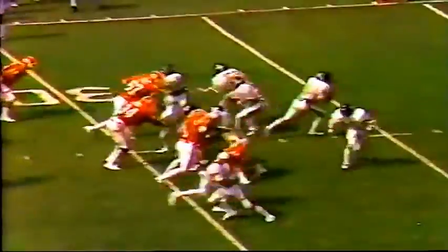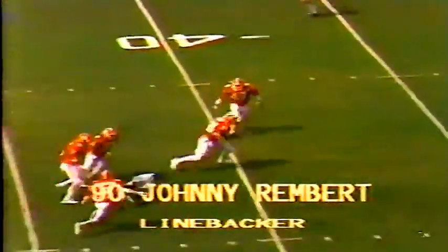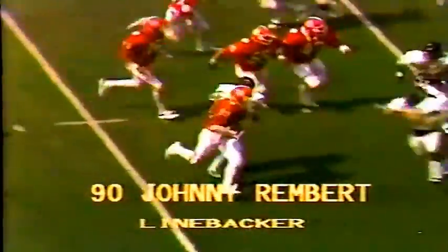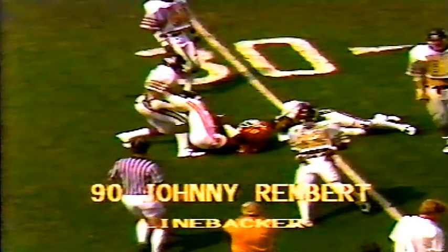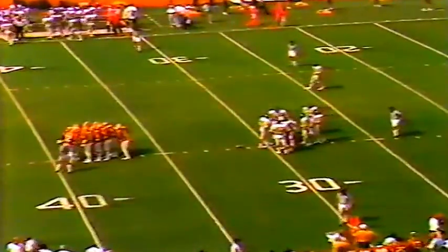Yes, sir. That was Johnny Rembert. Intercepted by Johnny Rembert for the Tigers. Johnny Rembert makes an interception. The Tigers' second pickoff of the day. Earlier, Terry Kennard had one. And Anthony Peretti, a freshman quarterback out of Florida, is on now for the Tigers.